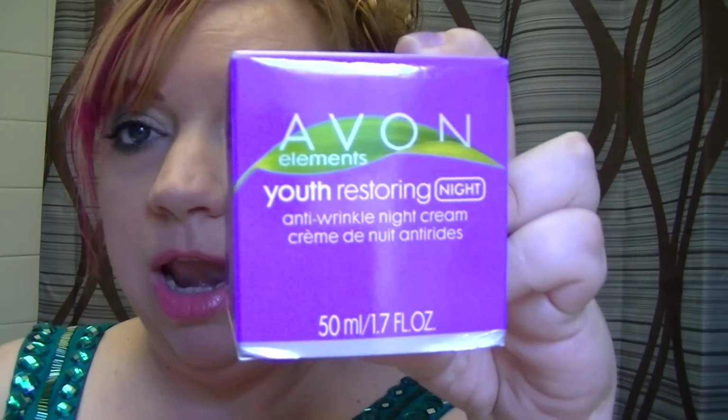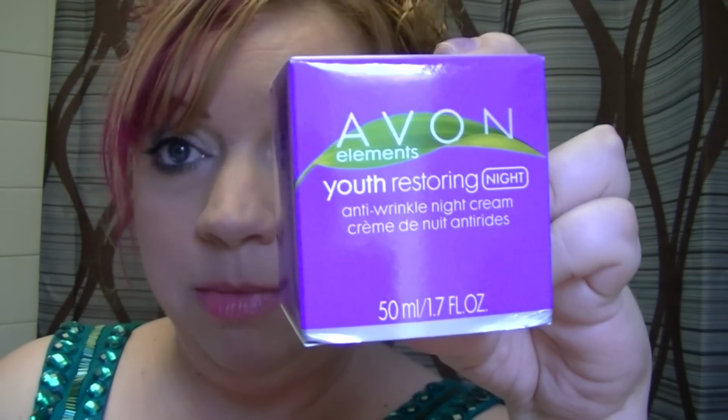And the new purse size of the Blue Escape for her. I don't know if you can see that. I always say Escape, I don't know, whatever it is. The Avon Elements Youth Restoring Night Anti-Wrinkle Cream. So this is a brand new product, and I have not even used a sample of this yet myself.